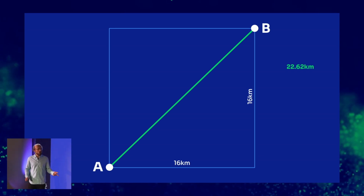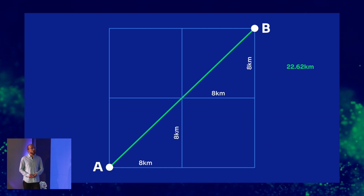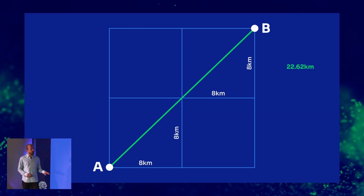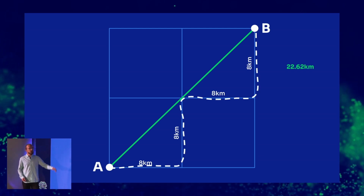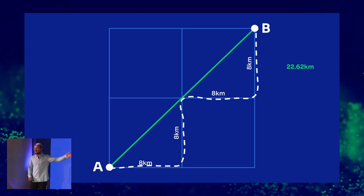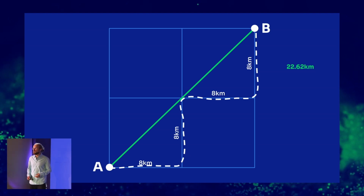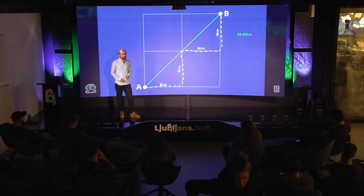But what if our grid was a little bit denser? Yeah, this would be the path, right? What if our grid was a little bit denser and you would take a path as such? We would go 8 kilometers plus 8 kilometers plus 8 kilometers and plus 8 kilometers. Still 32 kilometers, still not even close to the 22.6.